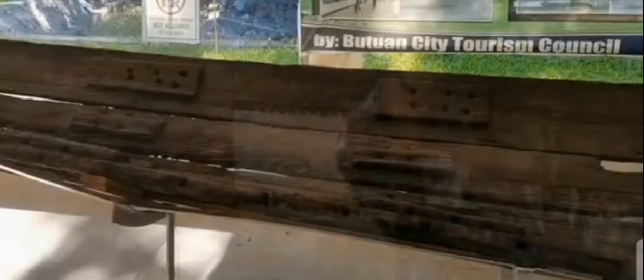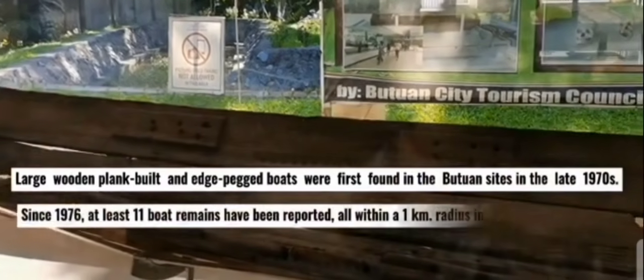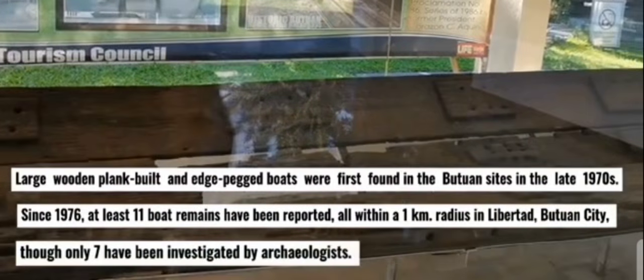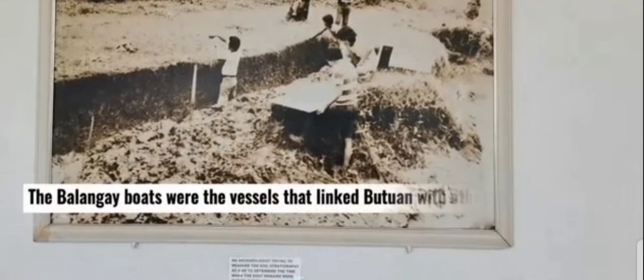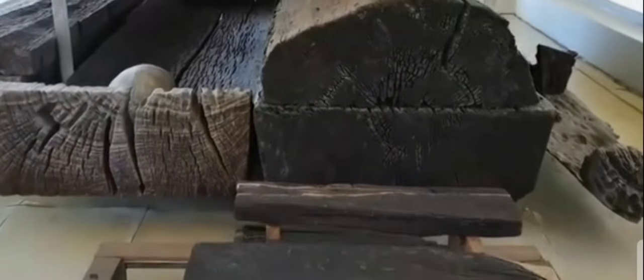Large wooden plank-built and edged pig boats were the first found in Butuan sites in the late 1970s. Since 1976, at least 11 boat remains have been reported, all within a 1-kilometer radius in Libertad, Butuan City, though only 7 have been investigated by archaeologists. The Balangay boats were the vessels that linked Butuan with other Asian kingdoms during its flourishing trade period.